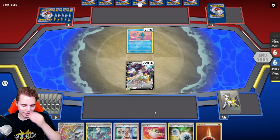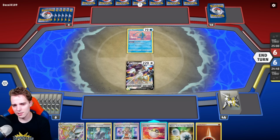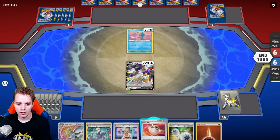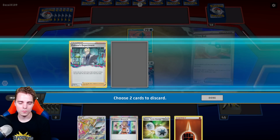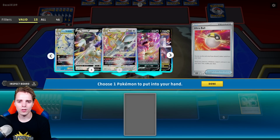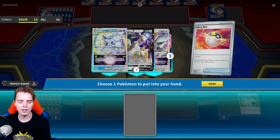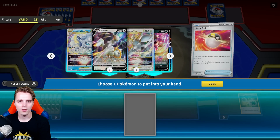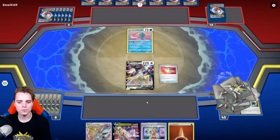Energy here. We could slap down another Arceus. Depends on what we're up against. Which decks run Manaphy, to be honest? Lugia as well. Ultra Ball. Get rid of this. Get rid of this. I'll just set up the Dura. Vulpix could also be a nice idea. Squawkabilly could have been nice if we were bricking. Dura. I think Dura's a safe choice.